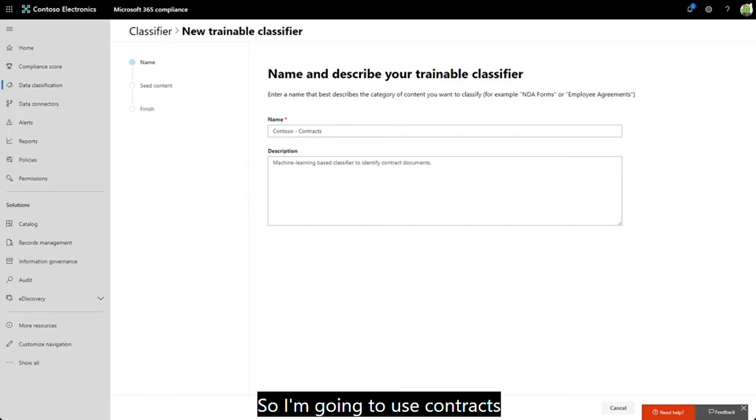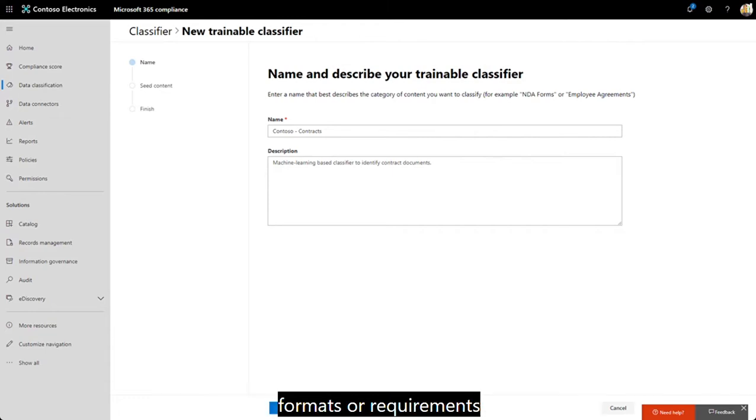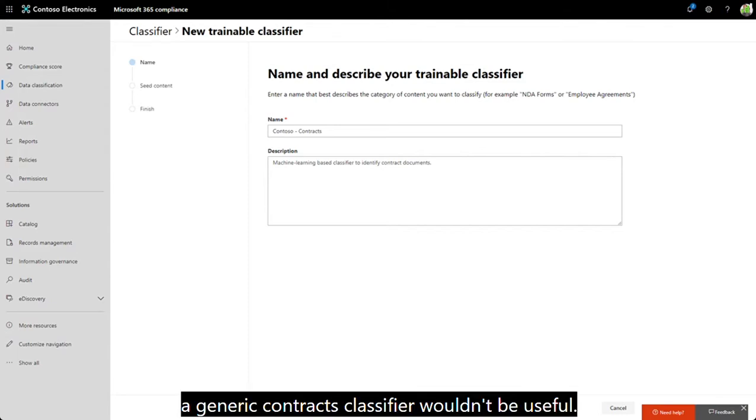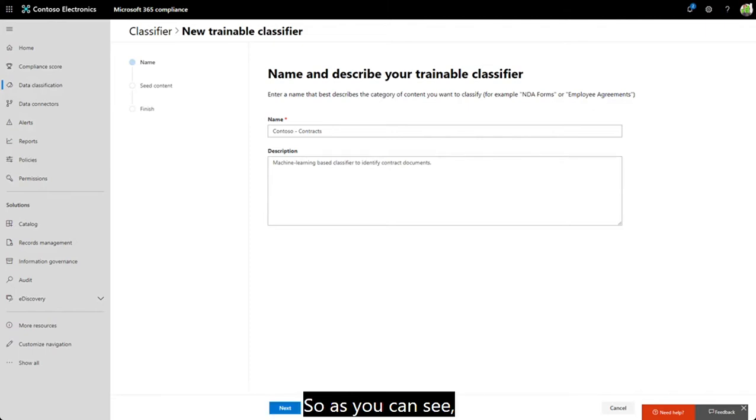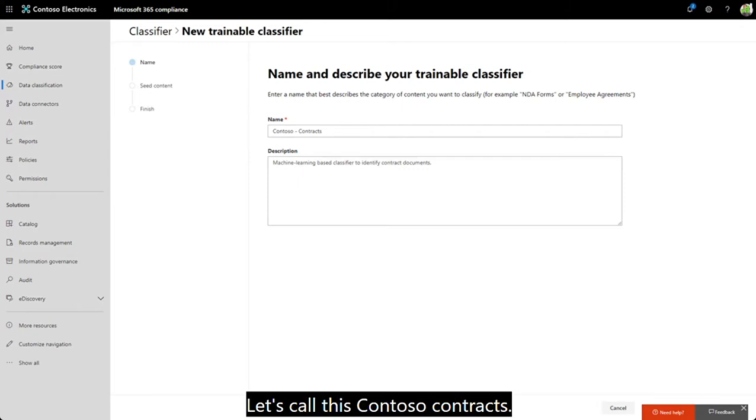So I'm going to use contracts as the example here, because even though we all know what a contract is, most organizations have very specific formats or requirements which may be unique to them. So in this case, a generic contracts classifier wouldn't be useful. We need to be able to confidently identify similar documents to those non-generic contracts we have in our organization. As you can see, there are only 3 steps involved here. Step 1 is simply name and describe your classifier. Let's call this Contoso Contracts.